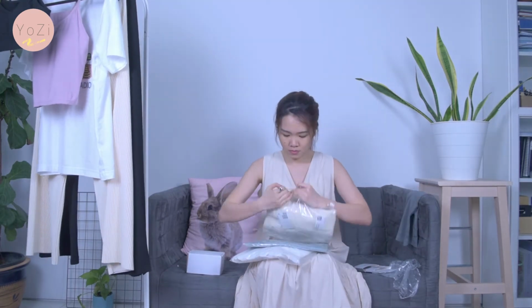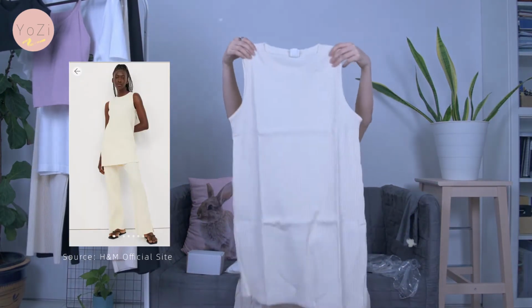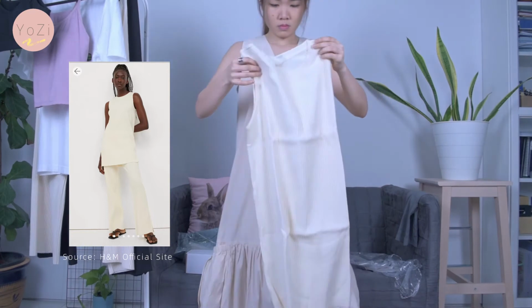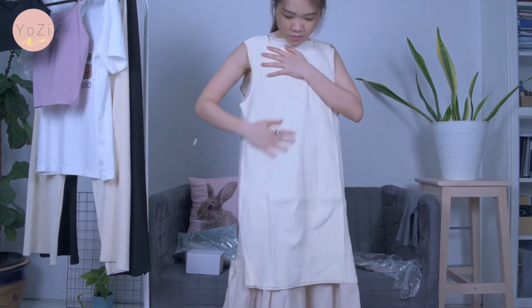The next one is a tunic. Okay, I'm going to show you by standing up. I love the color very much and I think it's going to be nice.